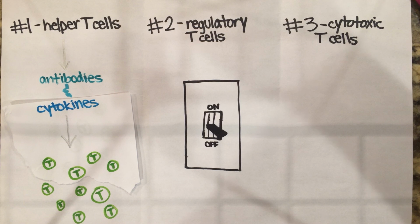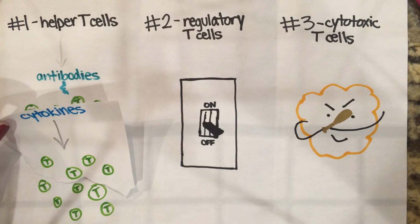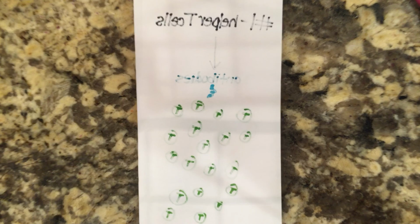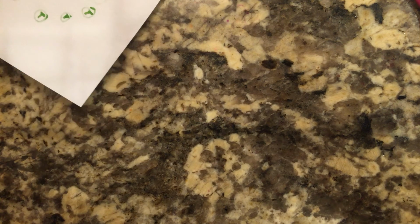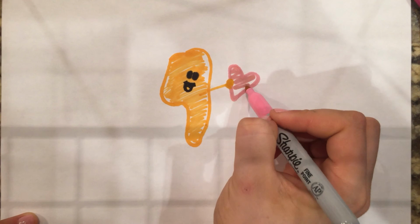Regulatory T cells function oppositely. They turn off the immune response. Cytotoxic T cells, also known as killer T cells, directly attack and destroy cells that contain antigenic material. These are important ways in which the thymus helps your body function healthily.